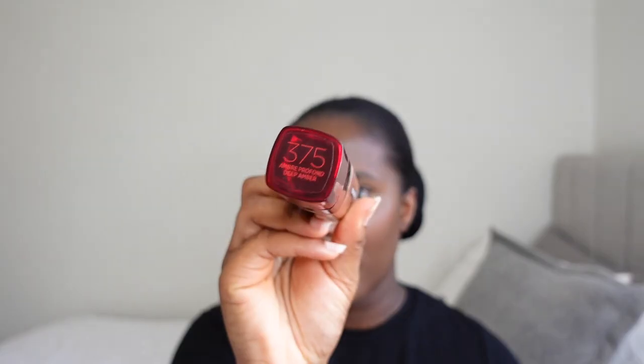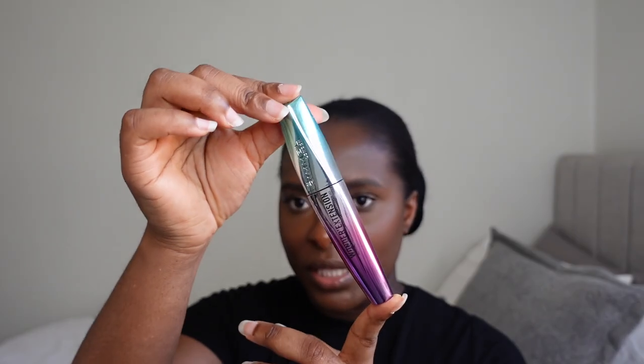Like, you can still use these brushes. They are very, very good in my opinion. Moving on to makeup, I also have been really loving this L'Oreal foundation. I got this off Priceline. It was really affordable. And then I also purchased this Rimmel London mascara.